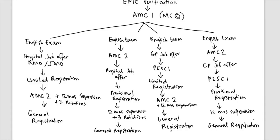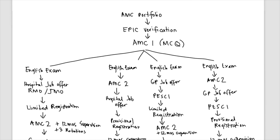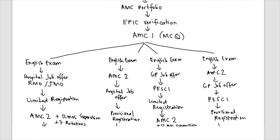Usually with these people, they become very successful, and after a few years of working as a GP, they sit the fellowship examinations, usually with the RACGP, and then they become a fellow GP. So the GP process is a bit more tricky in that you have an extra step, which is the PESCI, and of course it's also not a cheap pathway to undertake. You have to pay to get the PESCI done. And if you decide not to continue with that practice, even if you passed the PESCI, you can't use the same PESCI result to apply to another practice. You have to do the PESCI all over again for a different practice. So there you go. We know that it's long, but that's basically a general overview of the standard pathway and how you could reach the goal of having general registration.